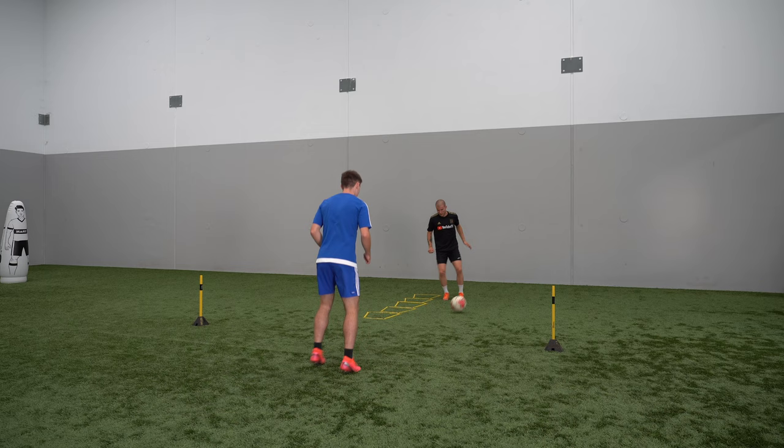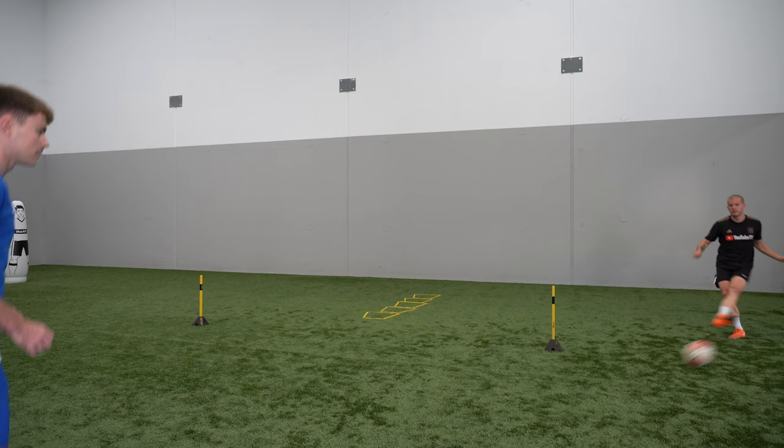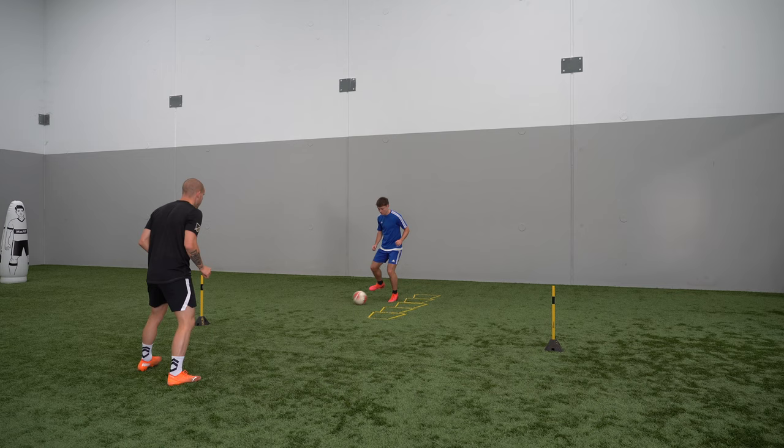So in this warm-up, all we're doing is coming in and out of those little gates. You can use a ladder or anything else. Pass, turn, and then play back to the person who is serving. Same thing with me serving Jack on the same side, just really quick in and out.